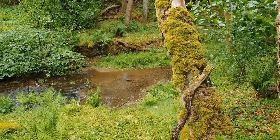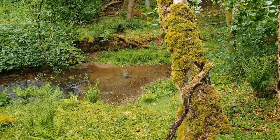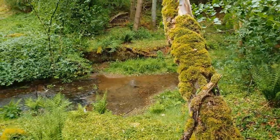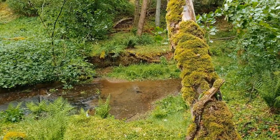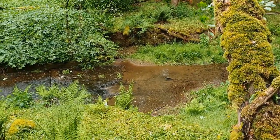Right guys, the shelter's done. I've come out of it now, I've had my lunch and I've sheltered from the rain, so it served its purpose. I'm now looking for somewhere to set up the trail cam. If you remember right, I told you the trail cam operates on movement, so if anything walks past it, it will take a photograph and it should take about a 30-second video.